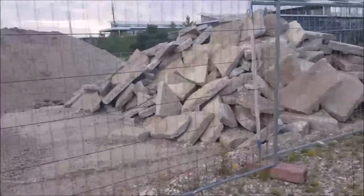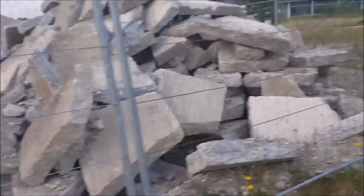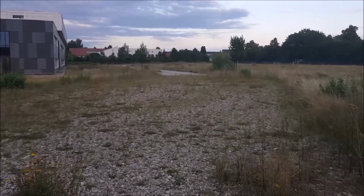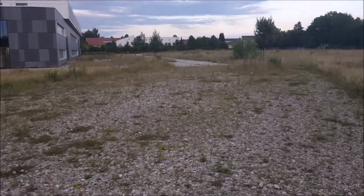So this is all this stuff here. That's shredded concrete, but we are not going to take one of those. We'll take it from the real side, okay? And there in the distance, you can see another piece. This is certainly taxiway, and yeah, let's check this out.